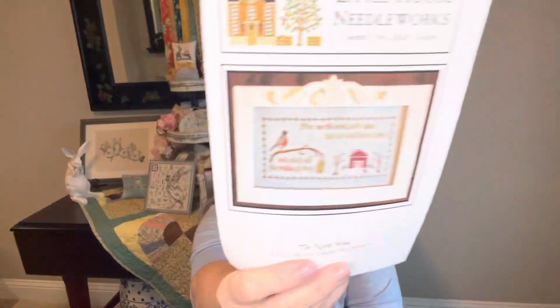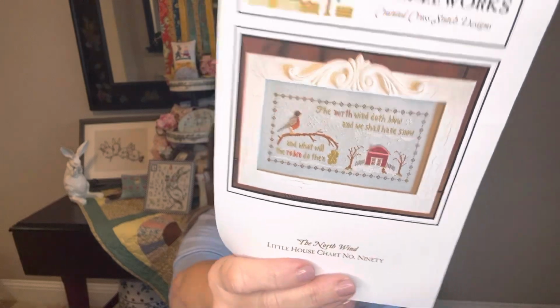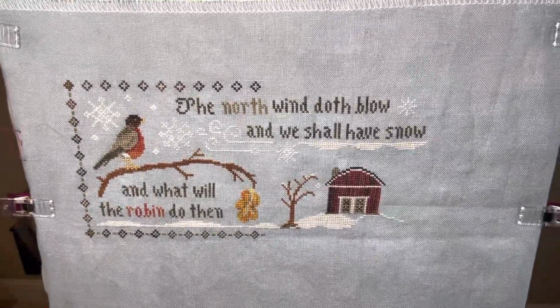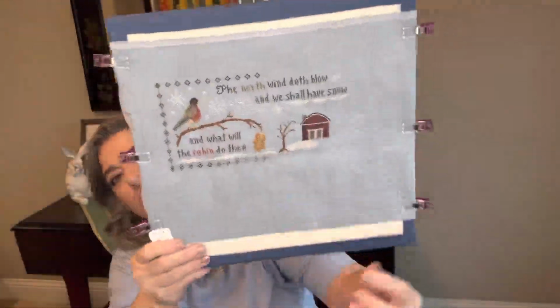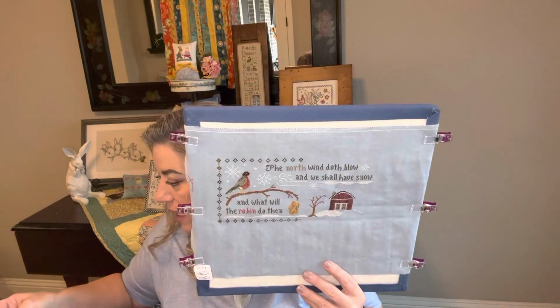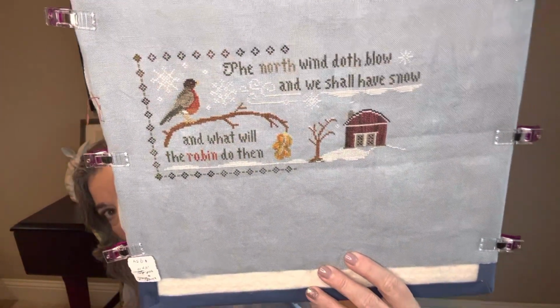Anywho, back to the North Wind. This is the North Wind by Little House Needleworks that I've just said time and time again. The cover photo just does not do it justice. But I got my barn finished, and it is so pretty. So this week I just need to finish my border, do the other little tree, the snow, and then it has two little pieces of fencing on either side of the barn. And then there's a little bitty robin down there in front of it. So this one is just nearly done.